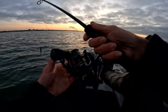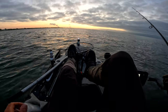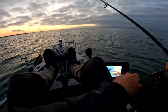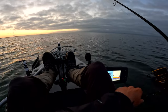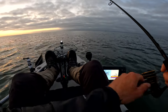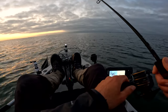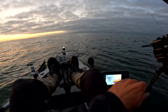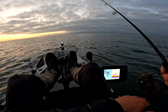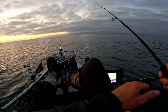Wow, these are very big bass. These are the big girls underneath me right now. Wow, these are very large marks. Very, very large marks. Oh my gosh. It might not be bass. It might be something else, but no, those look like bass. Wow, there's a lot of them down there. A lot of bass down there. Unbelievable.